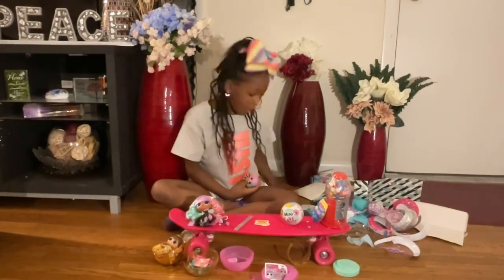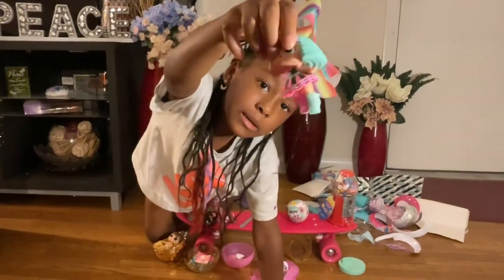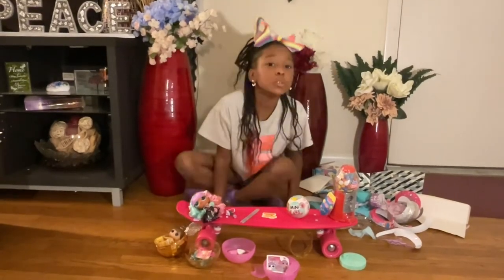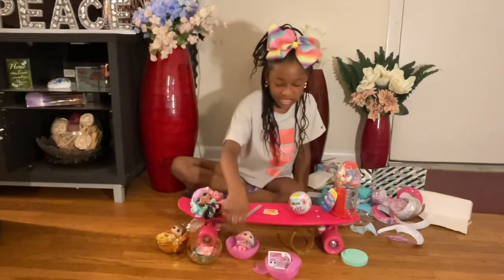Okay, guys, I can't put her on, so yeah. But look at her. Play with her. Her name is Lollipop, and she likes to kick her shoes off, and she likes to eat the ingredients. Let's move on to the next one.